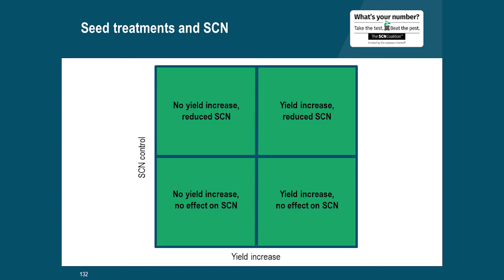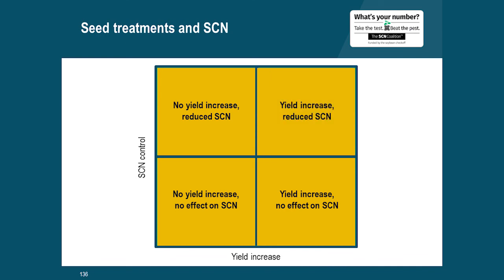So this is how Greg Tylka views seed treatments for nematode protection. We have SCN control on one axis and yield increase on the other, and there's 4 possibilities shown here, and the worst place to end up at the end of the season is having received no yield increase and no nematode control. What you'd hope for is a yield increase. That's probably more important to a farmer than nematode control. To Greg Tylka, I'd like to see a reduced soybean cyst nematode, but it can happen without a yield increase, and the top right obviously is where we want to be consistently, and that's what we're working towards.